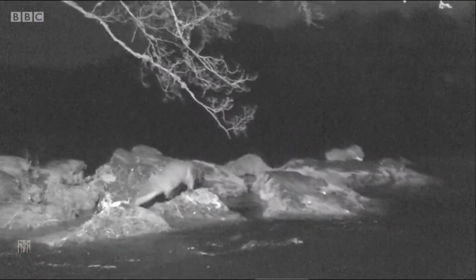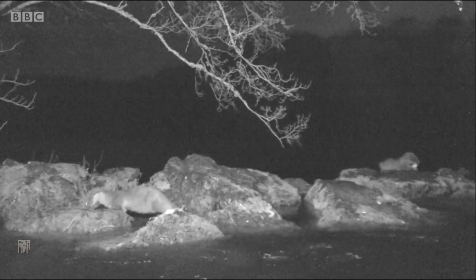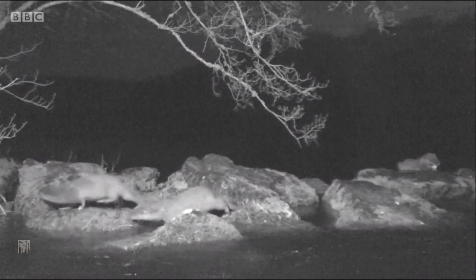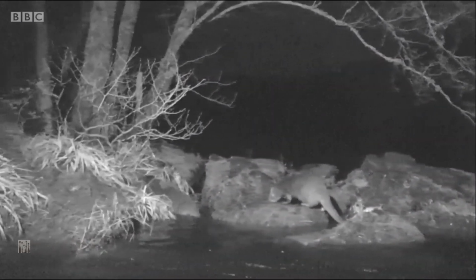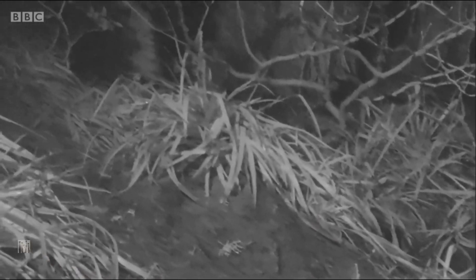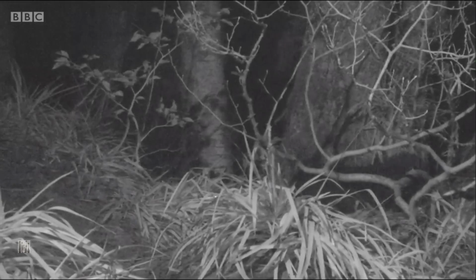As we sink into our sofas, in our cosy homes, out there in the inky blackness on the banks of the River Ness, something stirs. Not one, not two, but three, a family of otters in our infrared light. Just look at that. We spotted this within the hour, and we really wanted to share it with you.